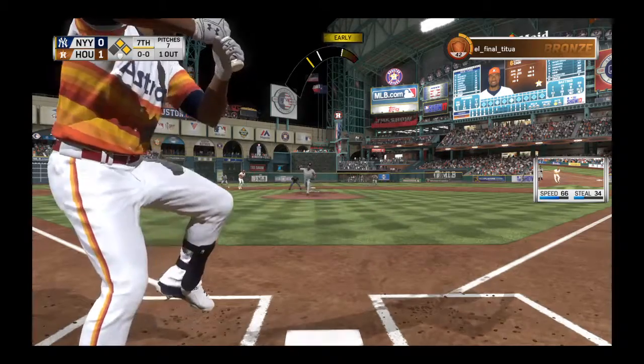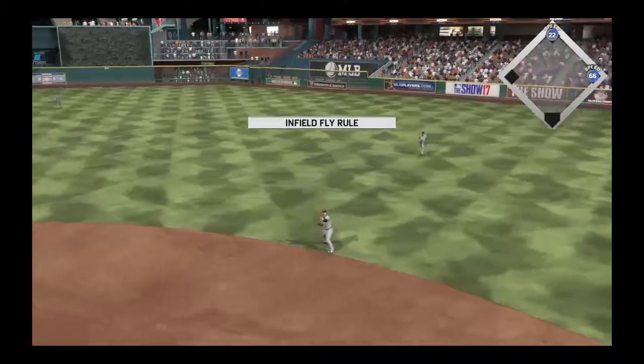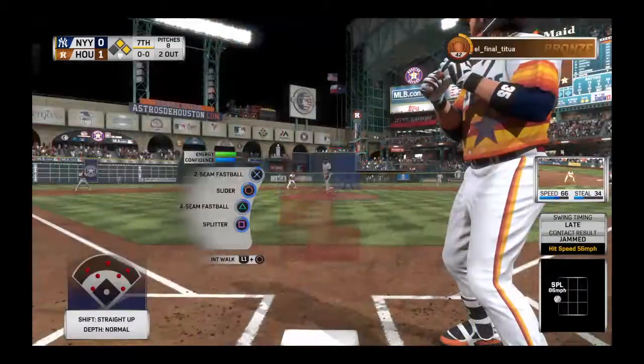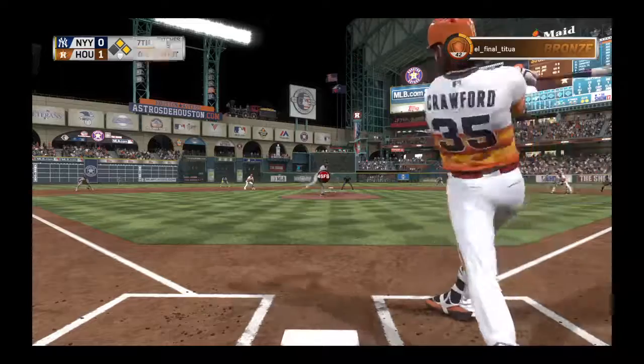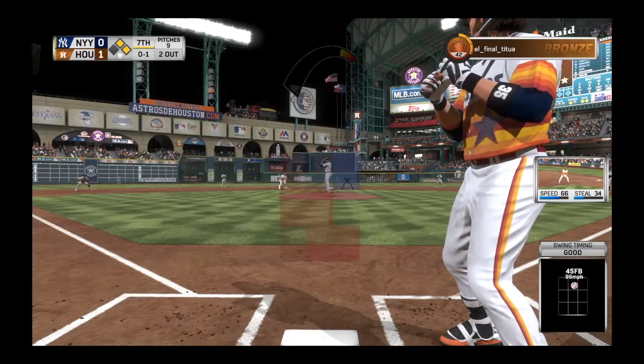Settling in now, Lorenzo Cain. He's 1 for 2 in the ballgame. Cabrera ranging into the outfield. Here's the shortstop, Brandon Crawford. 2 outs and 2 runners aboard here in the 7th inning. Ready with the first pitch. Here it comes. A fastball, and he swings through it to fall behind.